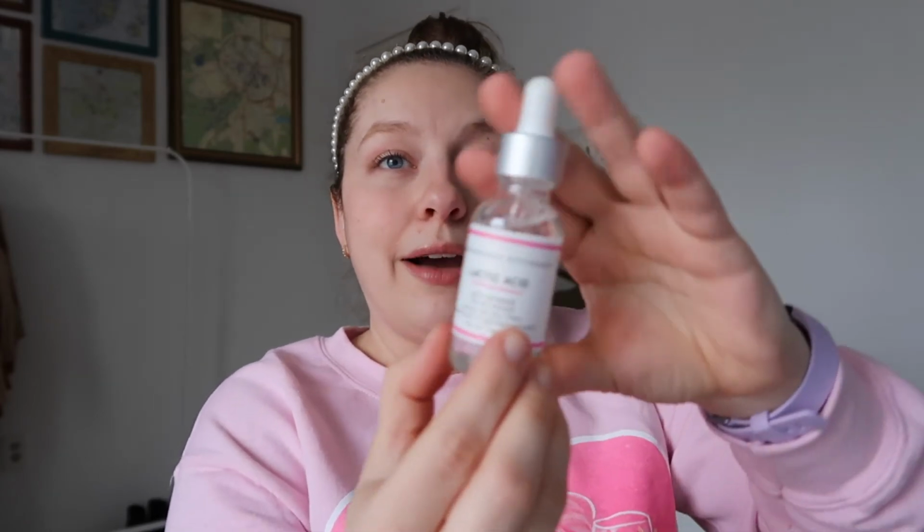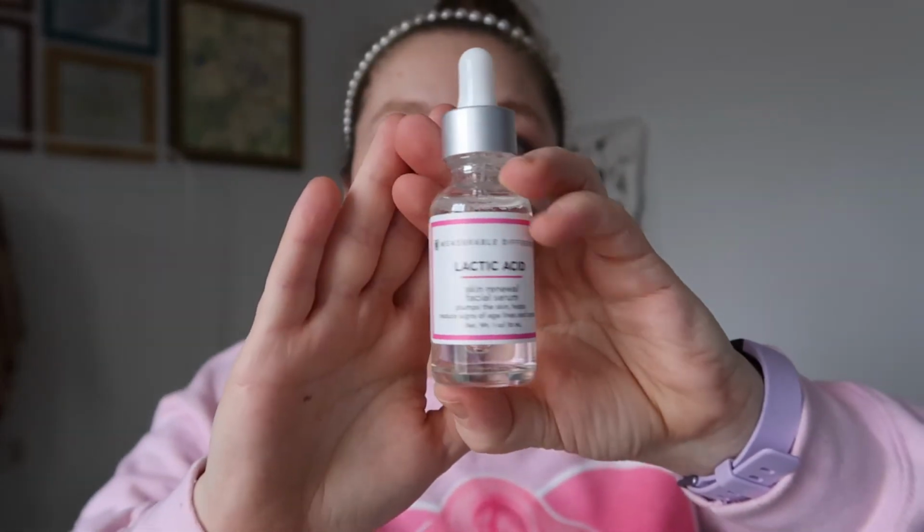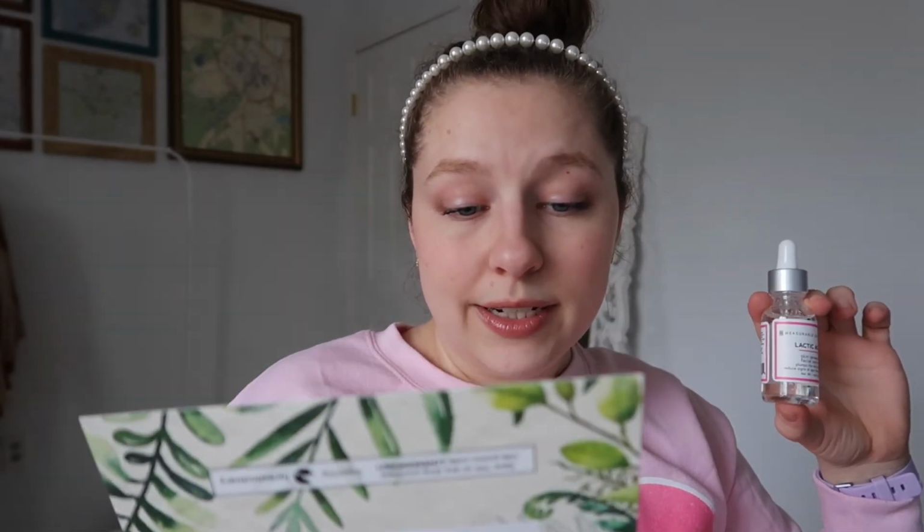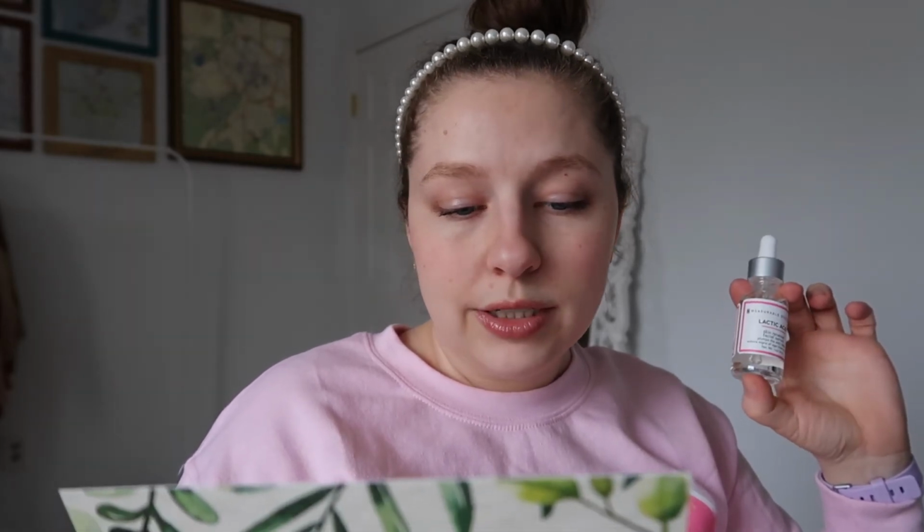Okay, so this is from Measurable Difference, and it is their lactic acid skin renewal facial serum. Plumps the skin, helps reduce signs of aging and spots. That's an ounce of product. I like the simple labeling. Let's go ahead and read a little bit about it. This is a vegan lactic acid skin renewal serum for $14.99. Effective in gently and naturally buffing away dead skin cells that dull down the complexion. It evens out skin tones.